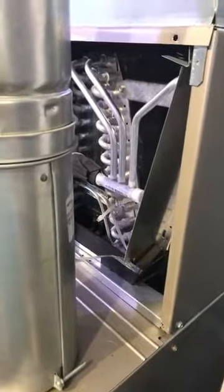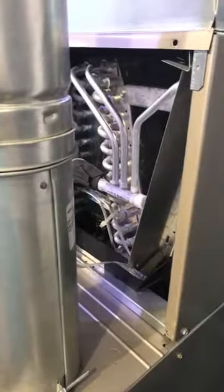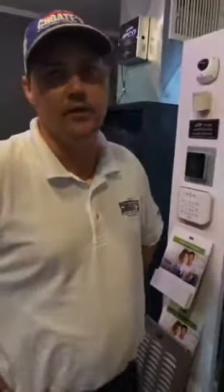Some evaporator coils are below the furnace, depending on what system you have. But we have all our sensors that we put in there, and if it's got a refrigerant leak, then they're going to beep and let us know what's going on in there. And at that point, you can either start putting refrigerant in it, or you can be proactive about replacing it.